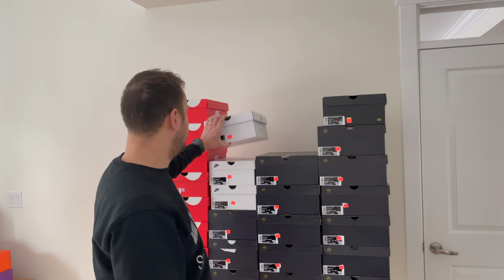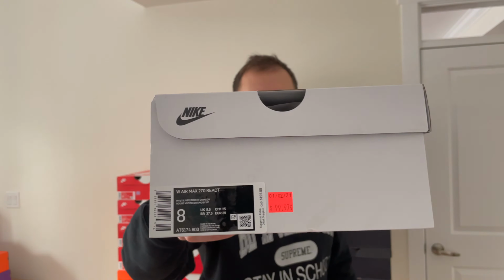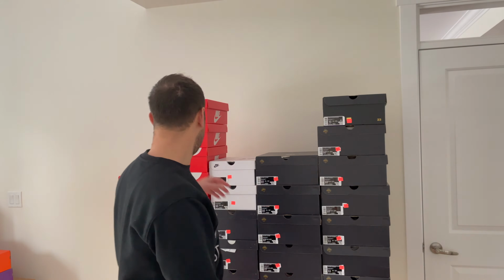Next, I have another woman's shoe. It's an Air Max 270 React. Nothing crazy you would say, but the numbers are looking good in terms of sales and I'm making my profit. That's the most important. When you're selling from the Nike outlet, don't look at the style, simply look at the numbers. Again, this one was $100 plus an additional 40% off.